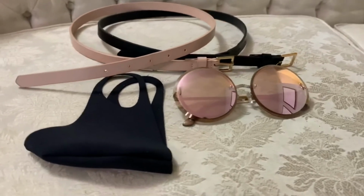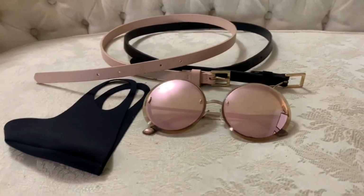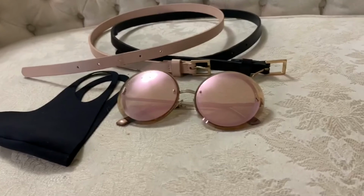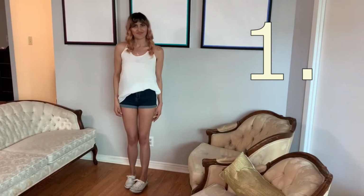In terms of other accessories, I kept it simple. Black and blush-toned skinny belts, some pink sunglasses, and of course, for 2020, a matching face mask. Now, here's some great ways to mix it all up.